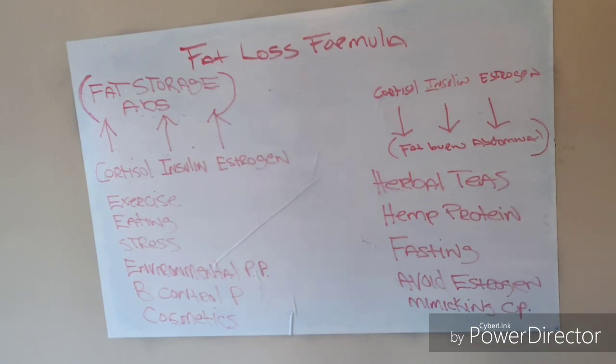Eating is going to raise insulin. Pretty much no matter what you eat, it's going to raise the insulin level. So you want to be aware of what it is you're eating. Some things raise insulin higher and quicker. Some things gradually raise insulin. And that's what we want to focus on with the hemp proteins and the lowering of cortisol with the herbal teas, all right? Stress, cortisol levels shoot up.